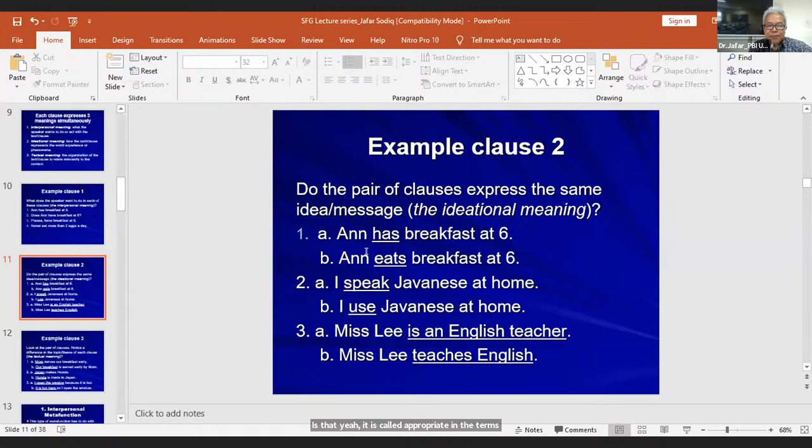So number one, A is more grammatical than B, because a native speaker of English will say has breakfast instead of eats breakfast. Although the action of putting food into our mouth is called eating, in English representation, the more grammatical in systemic functional grammar is number 1A. Number 2A is also more grammatical than B, all right?